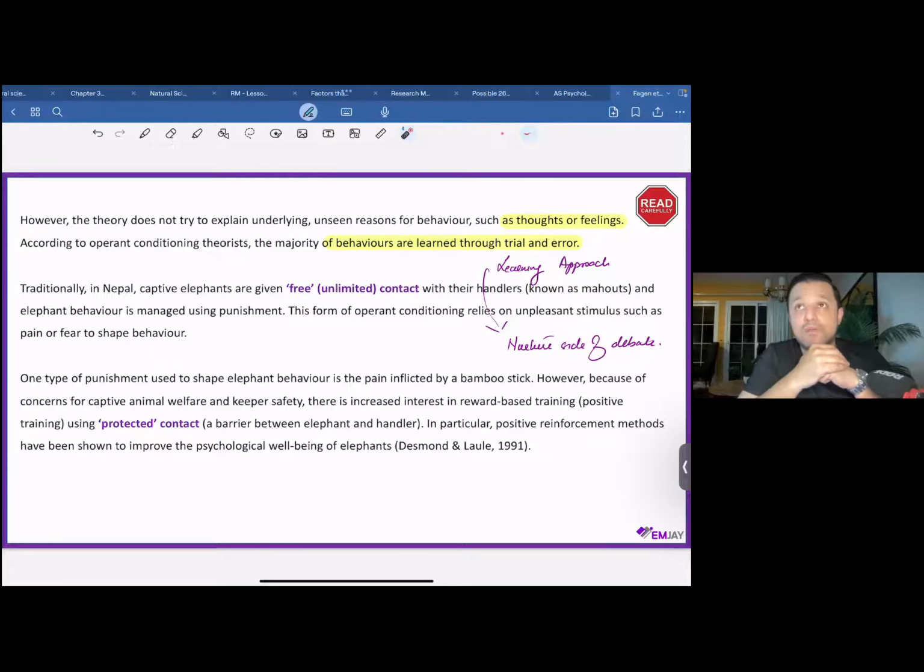However, recently there have been certain measures taken through different organizations for the welfare of animals, and they're encouraging the trainers or the mahouts to use positive reinforcers instead, so that animals, or elephants in this case, could be kept away from negative reinforcers or aversive stimuli or from punishment, right?